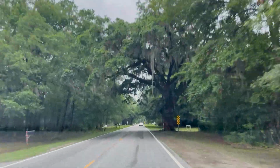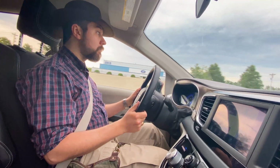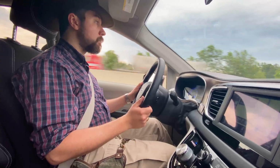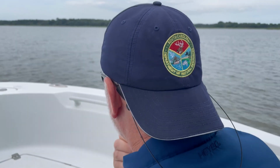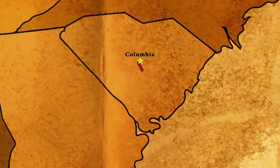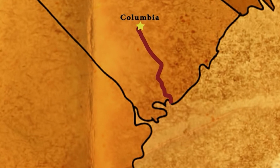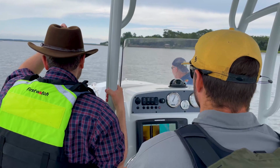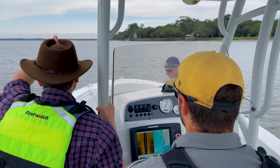But first, we had to make the trek down to Edisto. Adding to the challenge, the rings are no longer publicly accessible, so we needed a little help from the South Carolina Department of Natural Resources to get there. From our home base in Columbia, South Carolina, it's a 2-hour drive to make it to Edisto. Upon our arrival, we embarked on a 15-minute boat ride out to Fig Island.